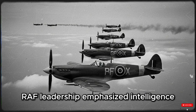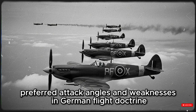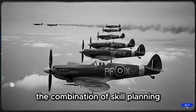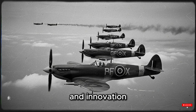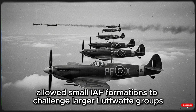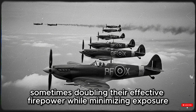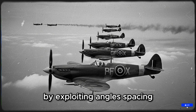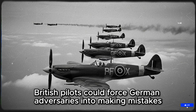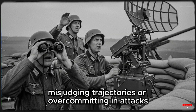RAF leadership emphasized intelligence, briefing pilots on enemy tendencies, preferred attack angles, and weaknesses in German flight doctrine. The combination of skill, planning, and innovation allowed small RAF formations to challenge larger Luftwaffe groups, sometimes doubling their effective firepower while minimizing exposure. By exploiting angles, spacing, and timing, British pilots could force German adversaries into making mistakes, misjudging trajectories, or overcommitting in attacks.